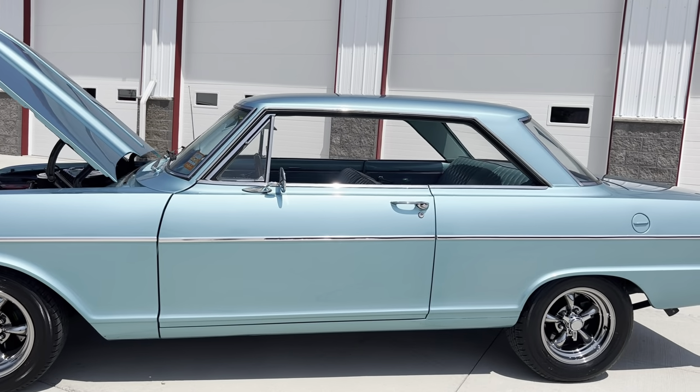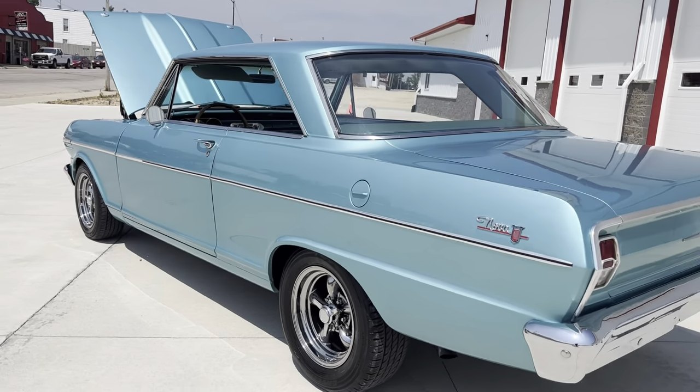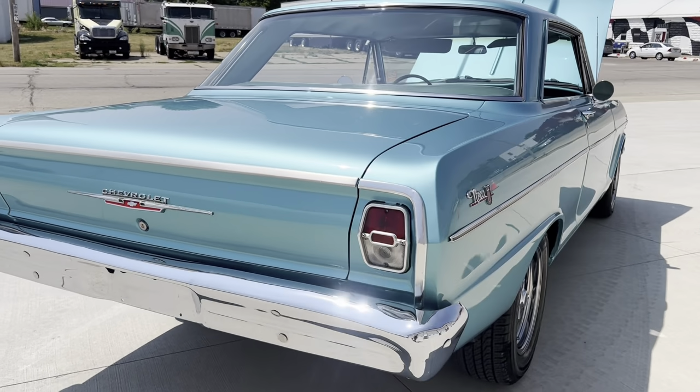Dual exhaust, 9-inch Ford rear end. It's got Flowmaster mufflers on it. Inside the trunk, super nice. Got a car cover in there for the car.